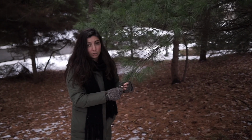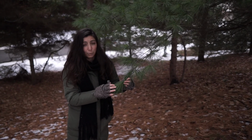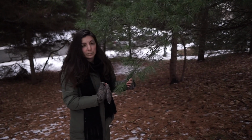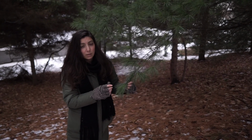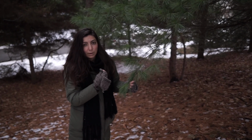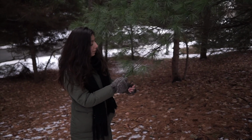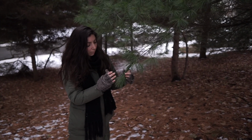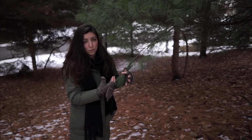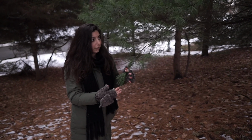Make a really strong tea on the stove with a ton of these for maybe an hour or more, and it will relieve some of that congestion up there. The resin as well is medicinal, and if you eat some of the resin, it will help with that cough. You can make a bunch of different stuff. You can make a fancy salt: chop up the needles, mix in with some really large grain salt, roast it, and then jar it, and you'll have a really fun garnish.